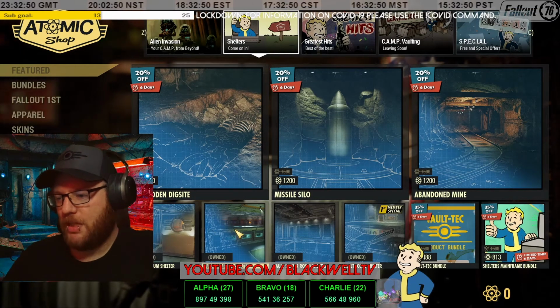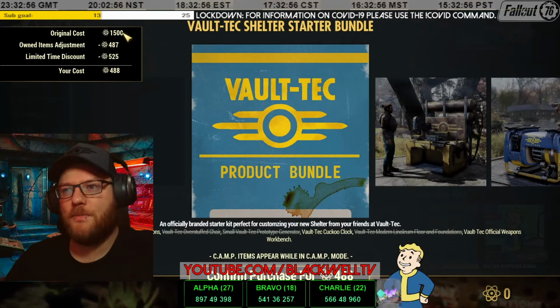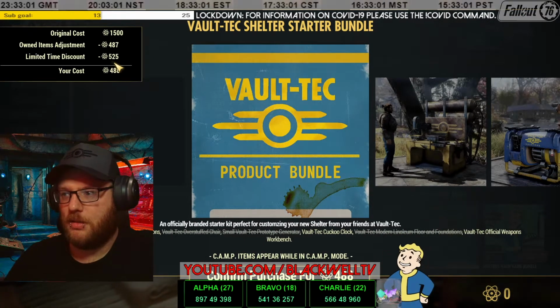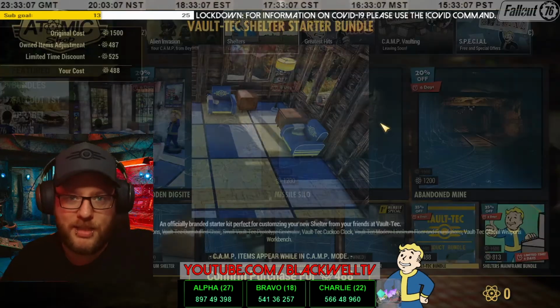The atrium, the quarters shelter, the server room, and the lobby shelter is also available for, what's this? 500 for 1500 limited time discount. It's now under 1,000, and you get a bunch of starter gear stuff that are obviously going to be tied into new players and that kind of thing.